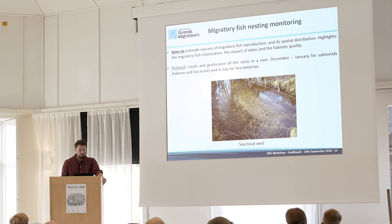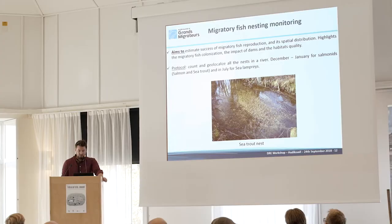It aims to estimate the success of migratory fish reproduction and its spatial distribution. It could highlight some problems like dams or habitat quality, but it also can highlight the front of colonization of migratory fish on a river. So we count and geolocalize all the nests in the river, for example, in December or January for salmonids, but also in July for sea lampreys.